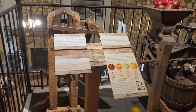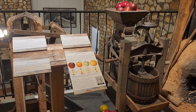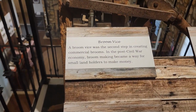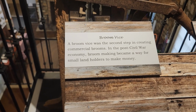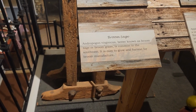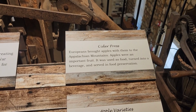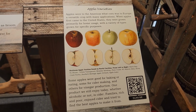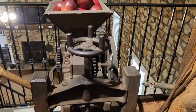Okay, so we have what looks like a Broom vise and a Cider press. I don't know what a Broom vise would be, because I'm thinking broom as in brooms, you know, like you're sweeping the floor kind of thing. And then this.